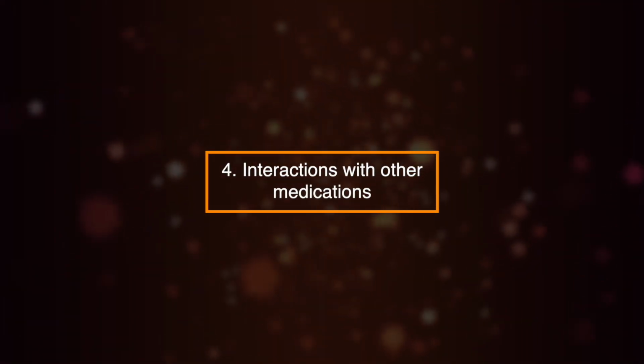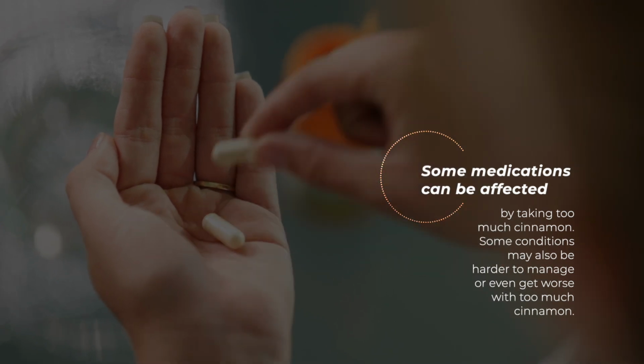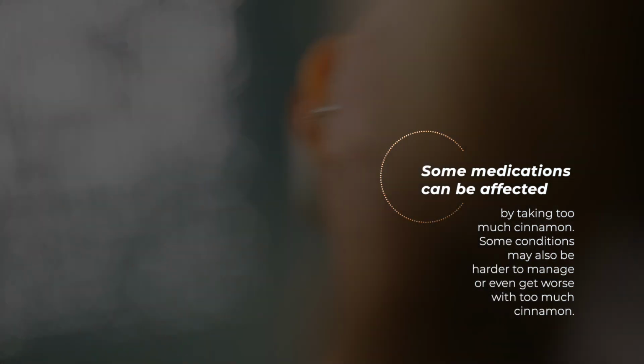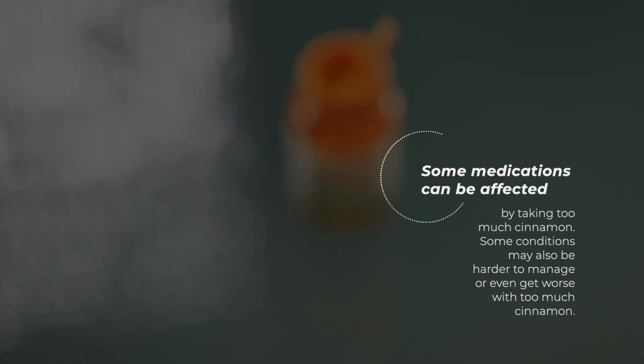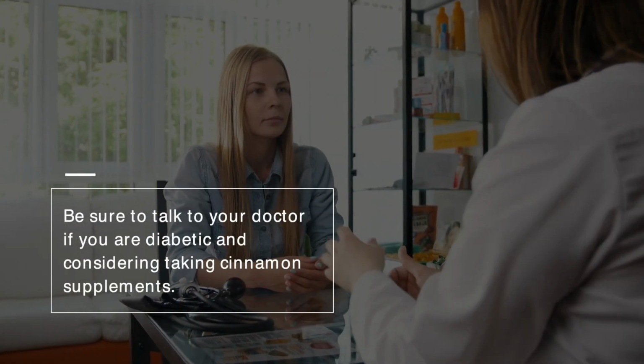4. Interactions with other medications. Some medications can be affected by taking too much cinnamon. Some conditions may also be harder to manage or get even worse with too much cinnamon. Be sure to talk to your doctor if you're diabetic and considering taking cinnamon supplements.